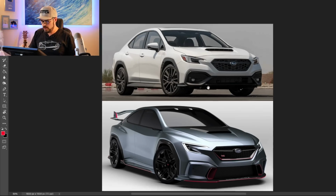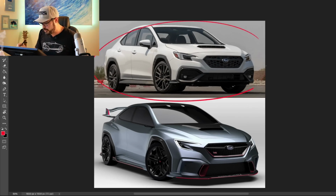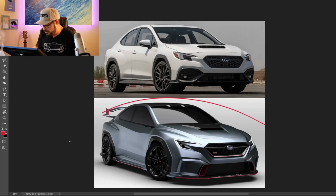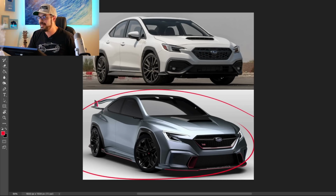Alright, so here we are in Photoshop, and this up top here is of course the brand new 2022 WRX. And if we talk about angles for this car, this is definitely the best looking angle of the WRX 2022, and this down here is the Visive STI concept.